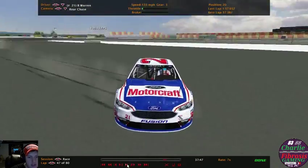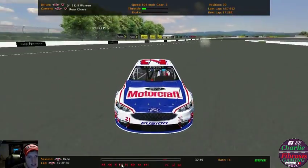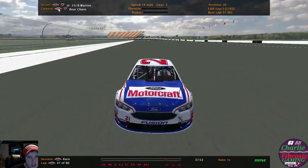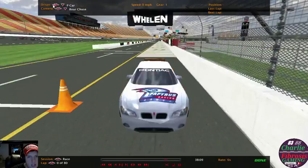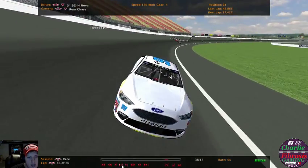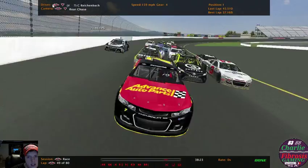So we see my doofy butt almost go flipping. Let's just see how close that was. And then somehow, the next lap, we get some type of a caution. Oh, wow. Let's see here. So Rick's down at the very bottom.